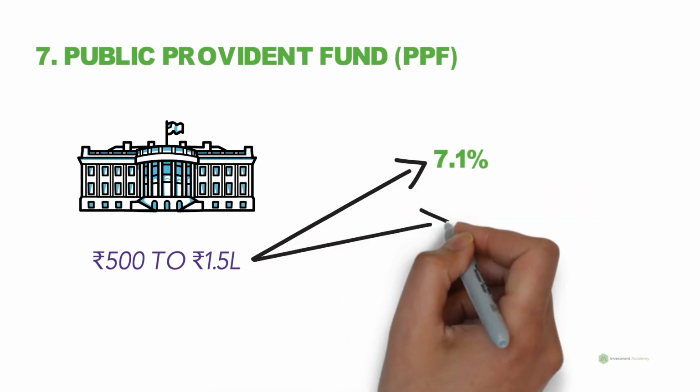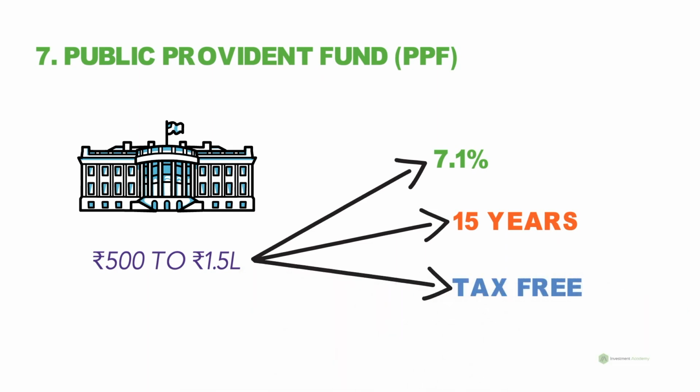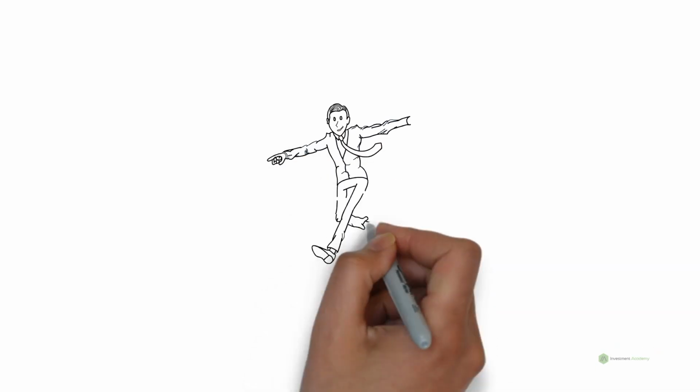The duration of the scheme is 15 years and can be extended in blocks of 5 years thereafter, with or without contributing any amount. It cannot be fully liquidated before this 15-year time frame. The major benefit of a PPF account is that the interest received is tax-free and the principal amount can be used for income tax exemptions. So that's all, folks. Those were the 7 ways you can invest 1,000 rupees starting today.